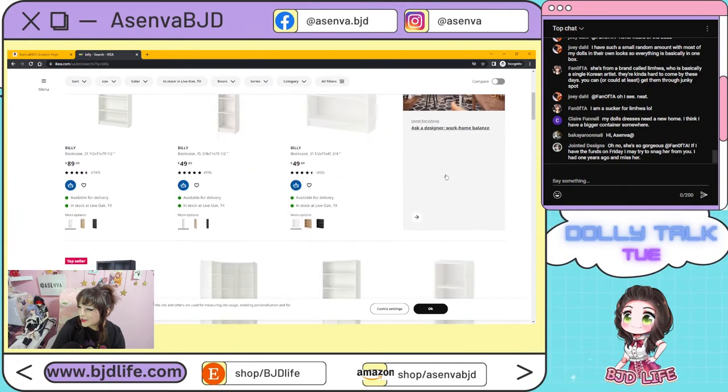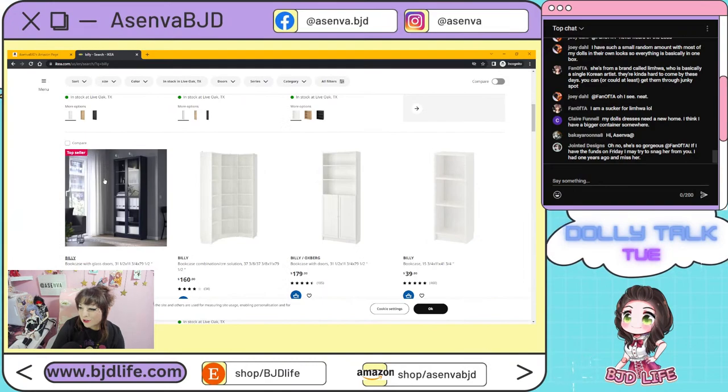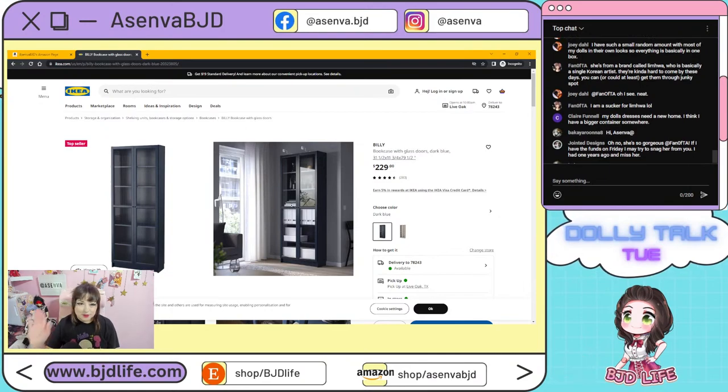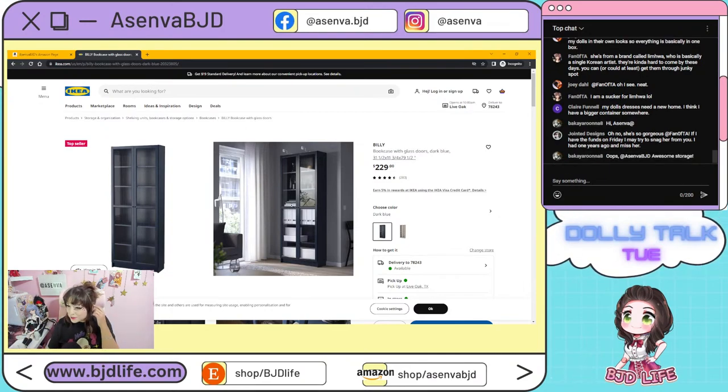So these are the Billy shelves. If you're looking to organize your dolls in a shelf, a lot of people really like using this IKEA shelf specifically because you can install it with the glass in the front, and so you can actually see your dolls sitting there. So it's really, really cool.